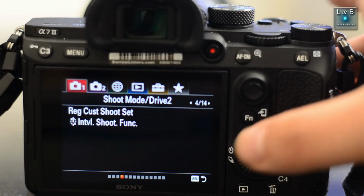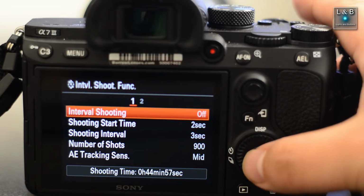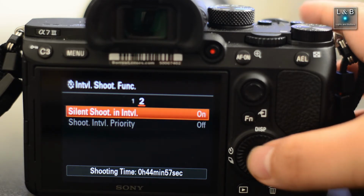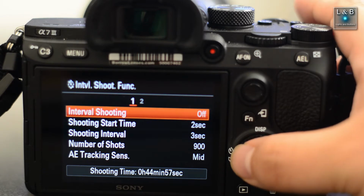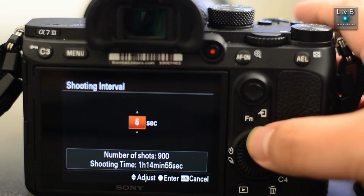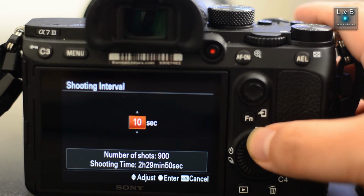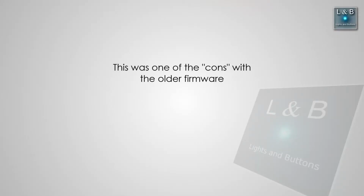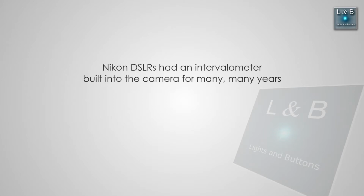In Sony's latest firmware version at the time of this recording, which is version 3, that gives us the ability to do interval shooting, enabling us to do time lapses without an external remote. This is nice because in the past, you did have to buy an external remote to trigger the shutter release, but now you can do it right from the camera. This was one of my complaints when I was looking at Sony from shooting Nikon. Nikon's had this for a long time, and I thought Sony could have easily incorporated this since it's essentially software. Well, better late than never.